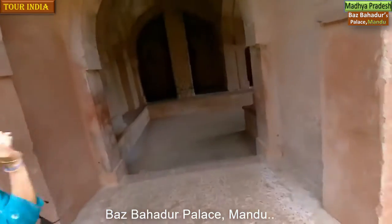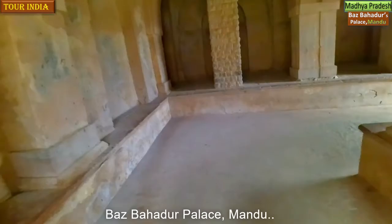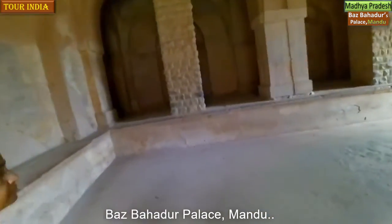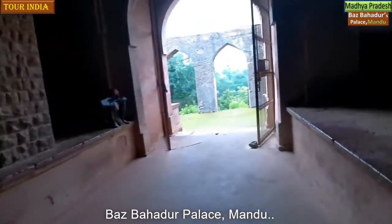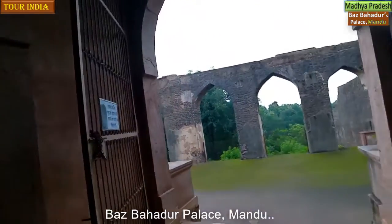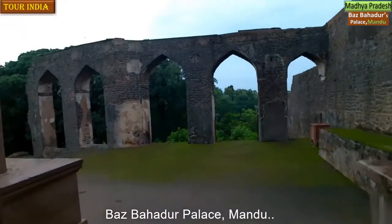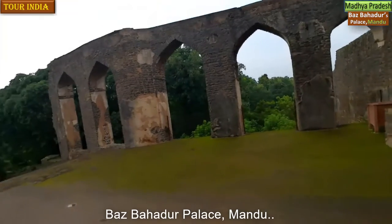And some of which are Shiv Palace, Jahaz Mahal, Rani Rupmati Pavilion, Hindola Mahal, Nilkant Mandir, Kakra Ko Waterfall, Ocean Chateau, the Bazaars of Mandu. All of these places have historical importance and brilliant architecture to attract tourists throughout the year.